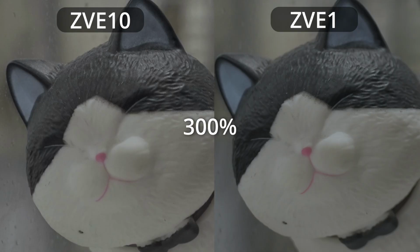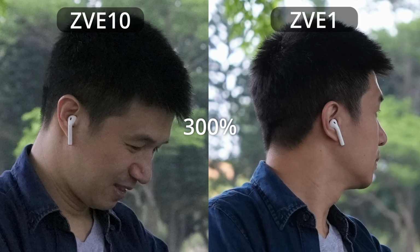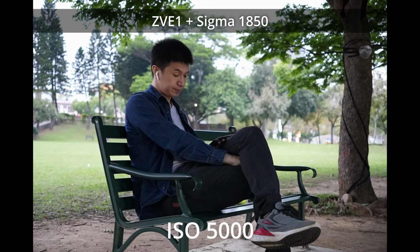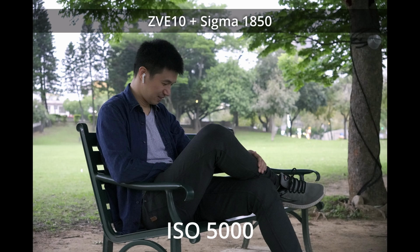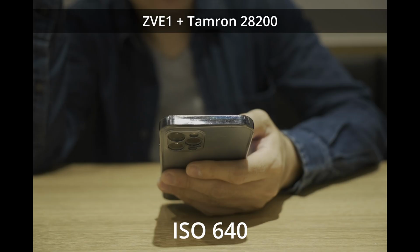And for the next 2 sets of photos, ZV-E10 actually looks slightly sharper, but it also has more noise in the shadow area. And when you use ISO higher than 3200, ZV-E1 beats ZV-E10 completely, even before you zoom in. And when you take photos with ZV-E1 with an APS-C lens, the quality is also better than I expected.